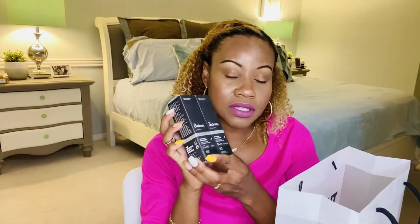This is more of a full coverage. I tried the serum before. I'm actually wearing the serum formula today as my makeup. I like that it leaves a matte finish and I can build on it, but at the same time I'm wondering what these two will do, because it's a full coverage. So we'll talk about that.